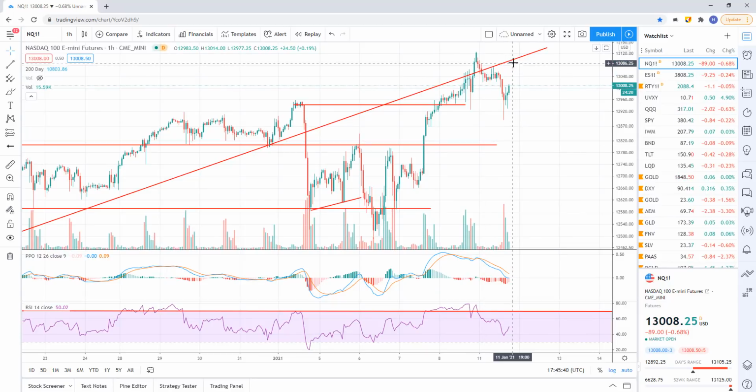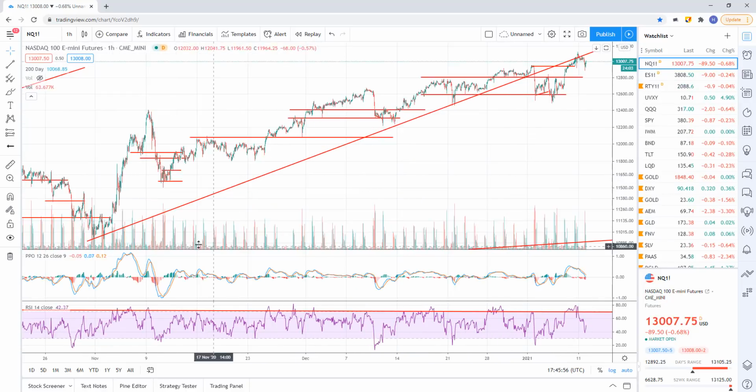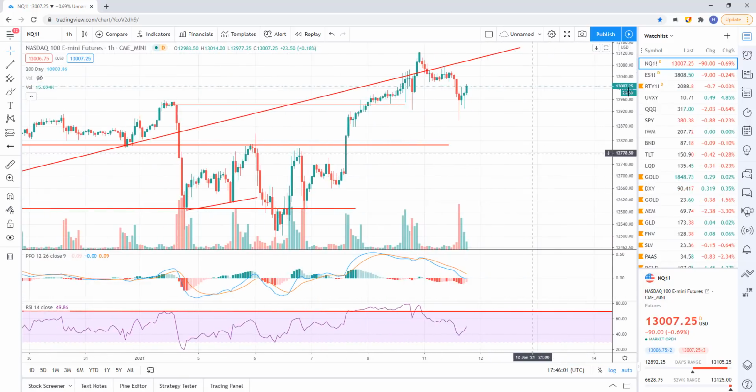Otherwise, you can continue to backtest. You can just backtest and backtest, kind of grind higher and then reject, or you can always recover that support line. That's always completely possible. Although, they made it look like it recovered it right here and it has since failed. So that's one failed attempt to recover that as support. So as far as I can see, we're basically near resistance.